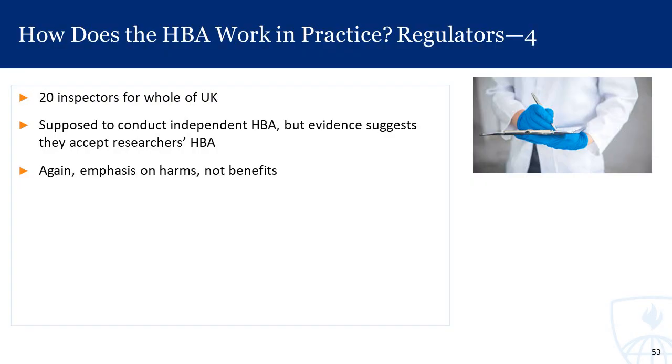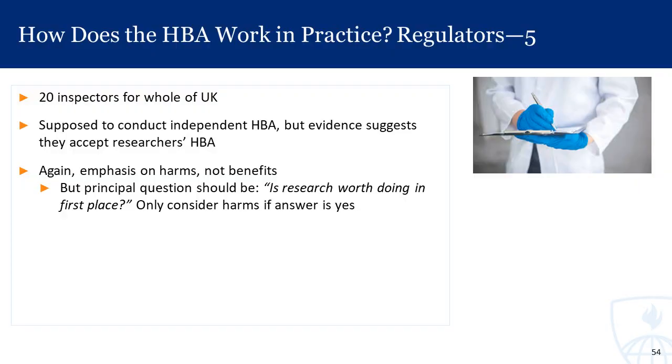The inspectors also tend to focus on the harms rather than the benefits, and that's because their expertise, generally they come from veterinary backgrounds. But really the principal question should be, is the research worth doing in the first place? And only if the answer to that is yes, should they proceed to considering harms. There's also insufficient attention to the quality of research, both on ethical review boards and amongst regulators.